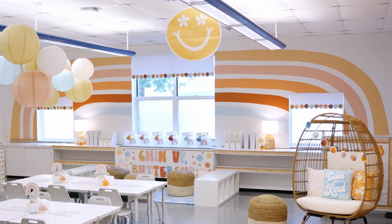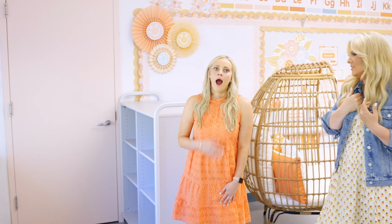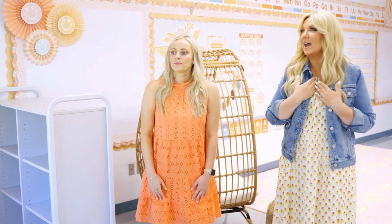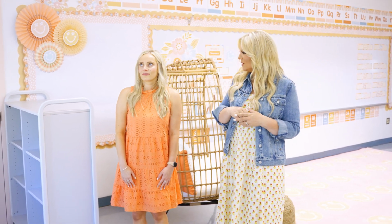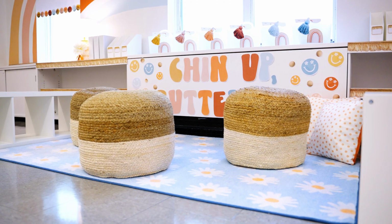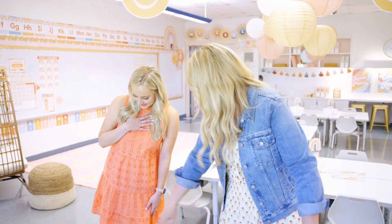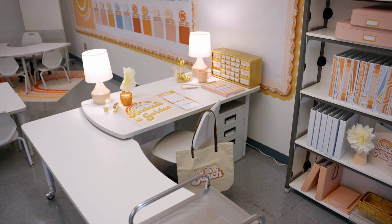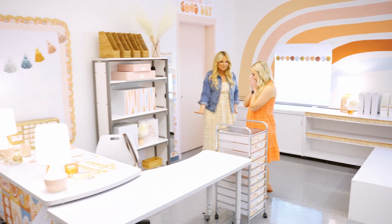Yes. We painted everything. Oh, we did this beautiful mural. We brought our graphic designers with us, and we feel so lucky to have that where they can just whip up anything. We're like, let's do a rainbow. It's so pretty. And then we have this cute little reading area here, and you can fill the bottom with books, and they can sit here. Adorable. Yeah. And your new desk area, isn't this insanely beautiful?